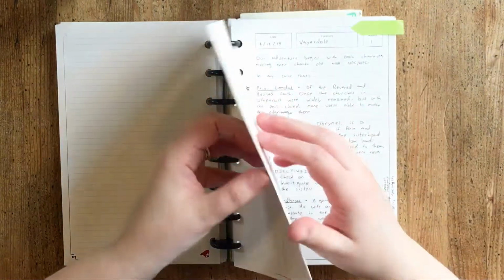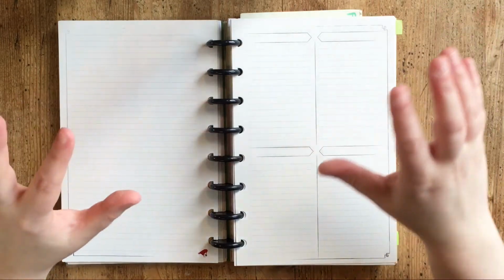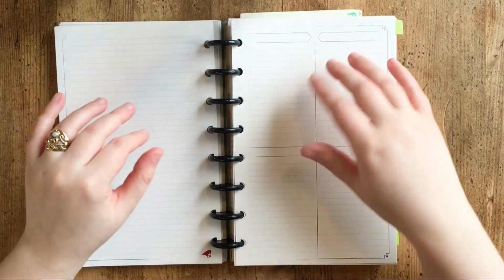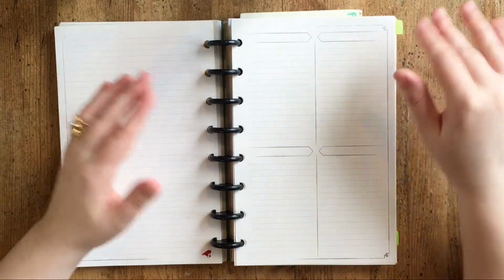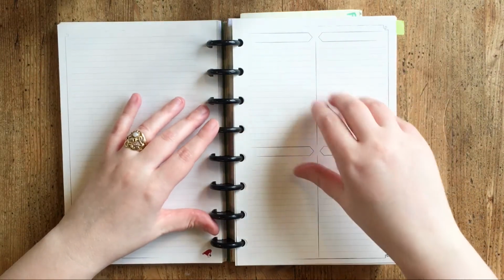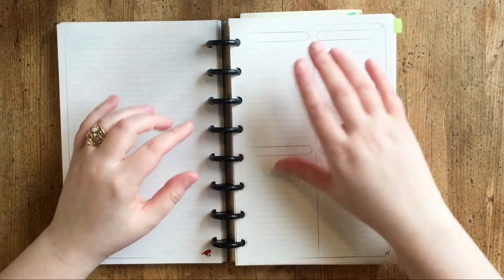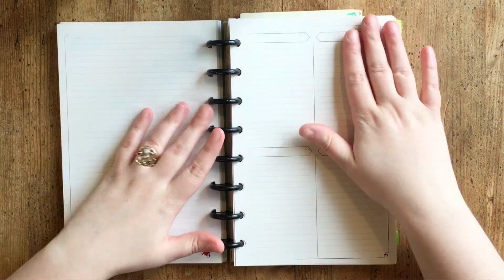Here I have the quarter pages that I have planned to use as an index for my notes. I have not done any progress on the index, as you can see. I don't want to say that I'm not going to do it, because I would still like to have an index. I think it would be really useful, but I'm not at a place where I know how I would order that, if that makes sense.